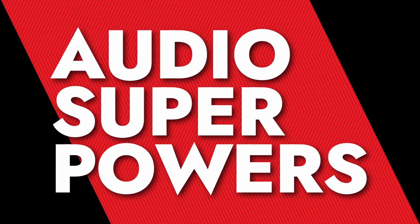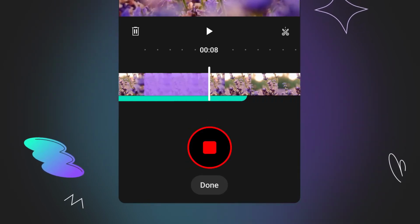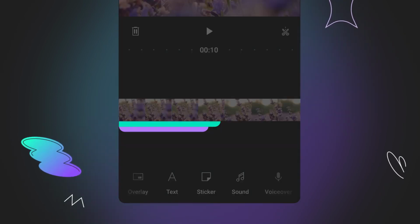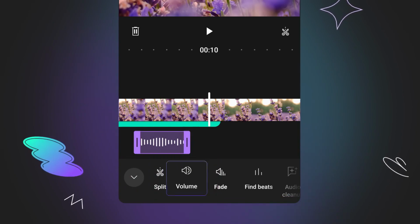Audio superpowers. YouTube Create gives you two audio features in your arsenal. First is audio cleanup. We all know how important clear audio is in videos. The YouTube Create app comes to the rescue with its audio cleanup feature. Say goodbye to annoying background noise. You can make your voiceovers crystal clear with just a few taps.